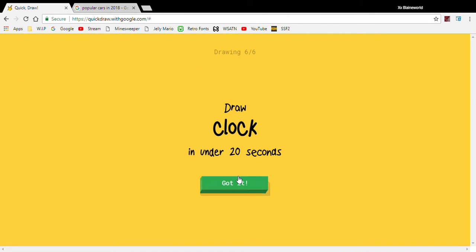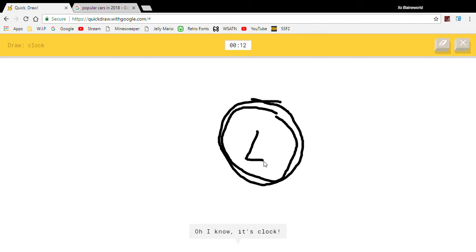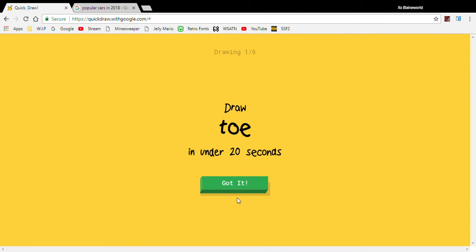Draw clock. Okay. I see ear. Or circle. Or moon. Or bracelet. Or hula hoop. Oh, I know. It's clock. 3:30. No, it's just 3 o'clock. 3:30 would be if the minute hand was pointing down. So it's 3 o'clock. You're bad at reading clocks.